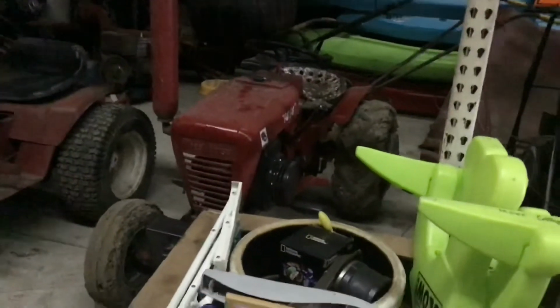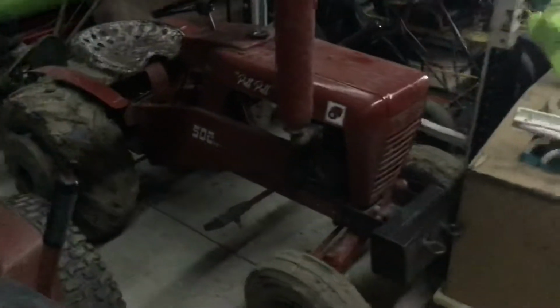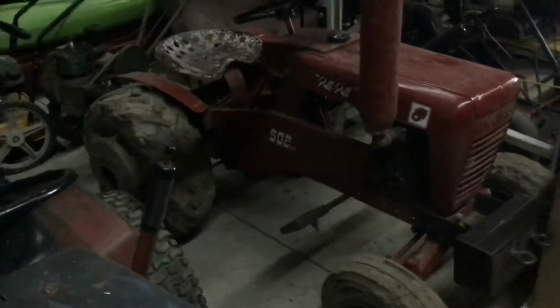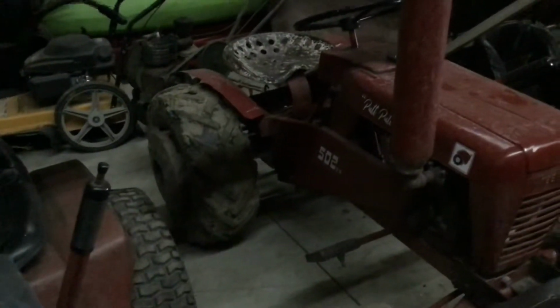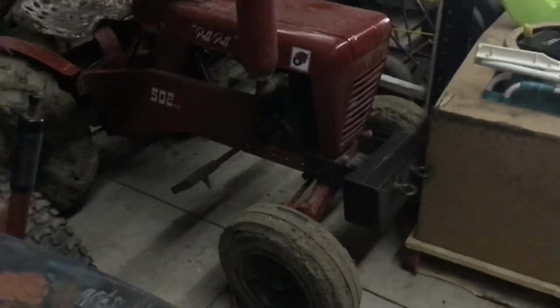Down here is Putt Putt. This is my 502, and it needs a bath in a bad way. This is my first Wheel Horse I ever had, and I did restore it, but you couldn't tell if you looked at it. It's got an 8-horse Kohler, an 8-speed transmission out of a '78 C101. It's got the C101 rear wheels, which are a little bit wider than the 502 wheels. It's got a 604 chassis and steering setup, and it actually needs a little bit of work.